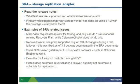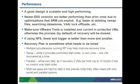One simultaneous running recovery plan. At one point, there was only 40 gigs of changes that could be used in a test failover with recovery point. Did they support multiple running recovery plans at one time, simultaneous recovery plans? Some of them do, some of them don't. How they implement a reversal of replication. Do they do it at all? Do they just set up a one-time replication to mirror it back? Do they set up a schedule? These are all in the release notes, and they will all impact not only how we set it up, how we manage it, and how we manage our recovery plans, because the different SRA implementations will dictate to some degree what we can do with our recovery plans.